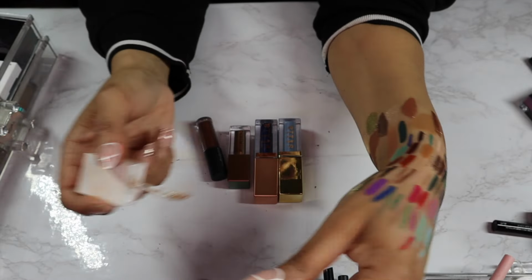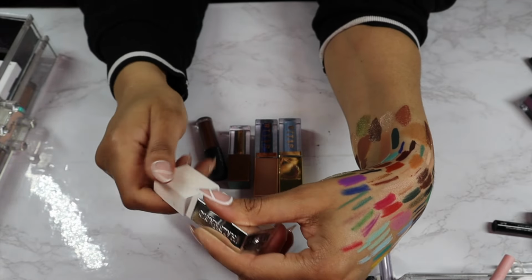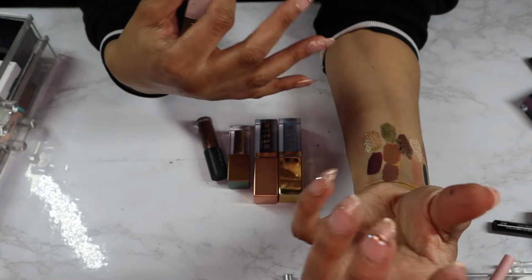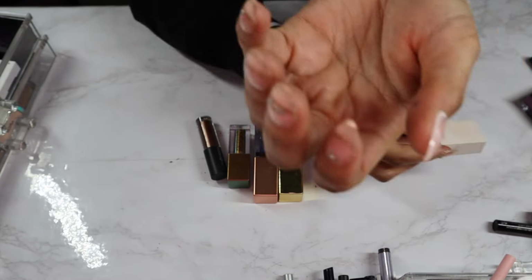So I'm going to get rid of it because I found that when I was applying it, it was just bunching up. And I've used it since I reviewed this. I've tried to use it just as a shadow, and it still bunches up and fades. It just doesn't stay on my eyelids. So this has to go.